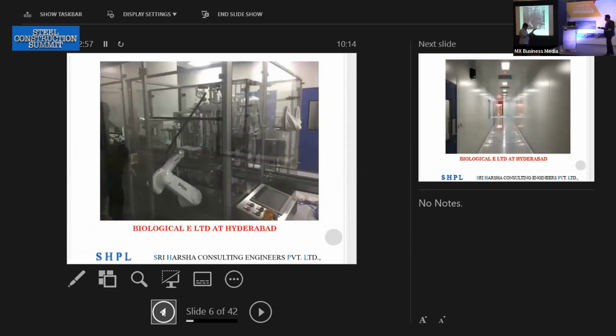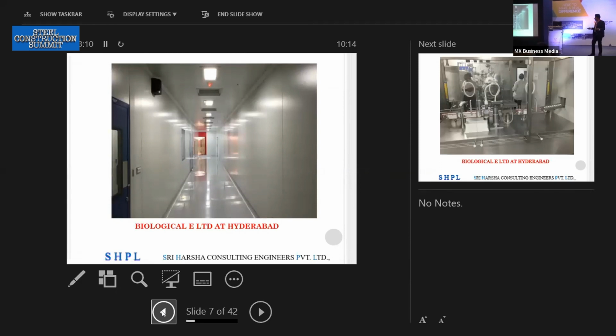This is Biological E Limited. They are making vaccines now, COVID vaccines. This is a robotic technology, and they are using it with minimal manual intervention. So this is the kind of arrangement they have made.